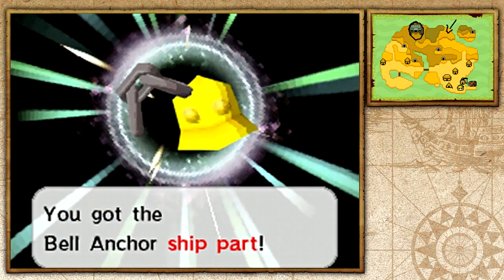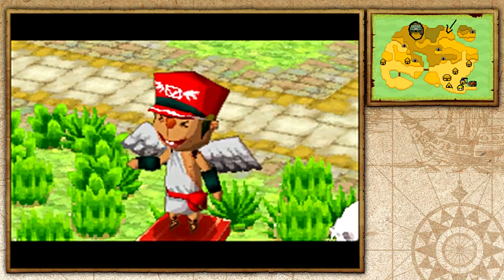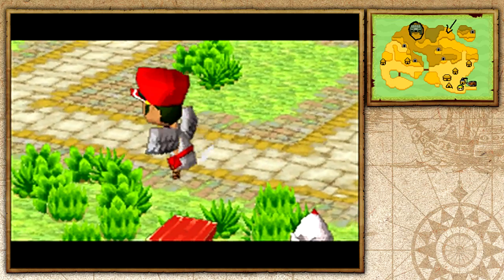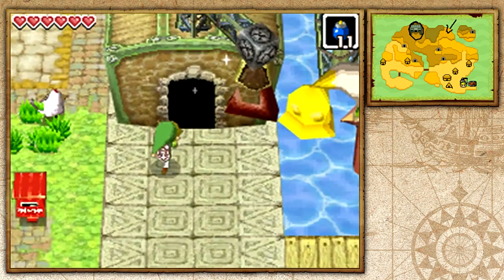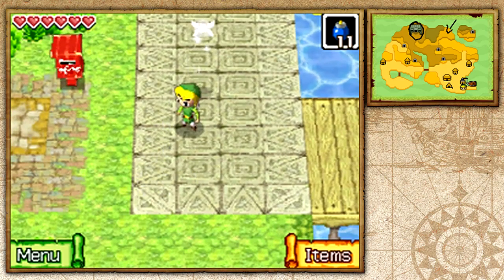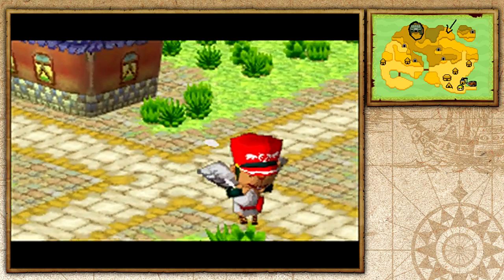And wow, okay, so he's gonna give us a bell anchor. I think we have this, though, so that's gonna suck. Can you even give us anything cool, because I'm pretty sure we have a bell anchor that we found before, or bought from Beetle or something. Let's go ahead and check. Yeah, we do. I can see it on my ship. I don't even have to check. Well, that's great. So I have to head over to the shipyard, because you can easily switch stuff at the shipyard, but let's go ahead and see what other special delivery we have incoming for us.